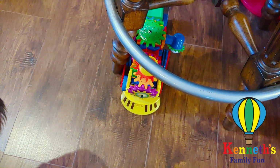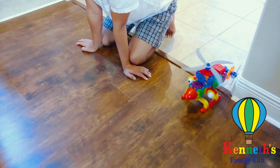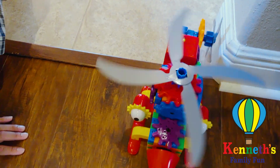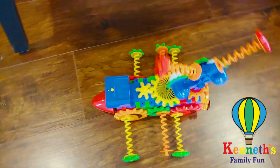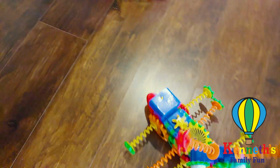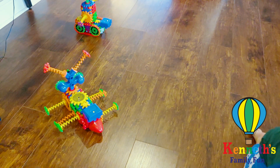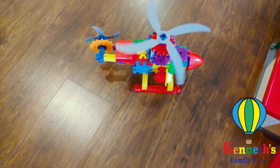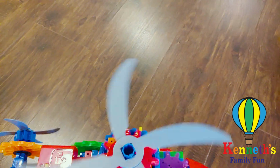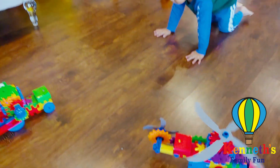Uh-oh. Oh, look, train turned the corner. Come back now. Yeah, he's trying to turn around. Copter is still there, watching everybody, making sure everybody's safe. And then Buggy's going all over the place, round and round. And Joy, you gotta get Joy out. Yeah, helicopter's coming. He's coming into action now.